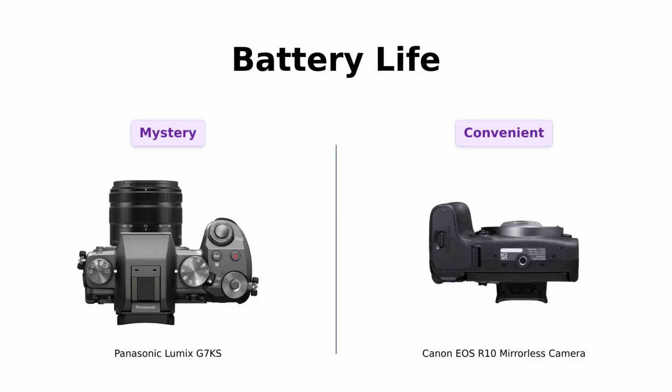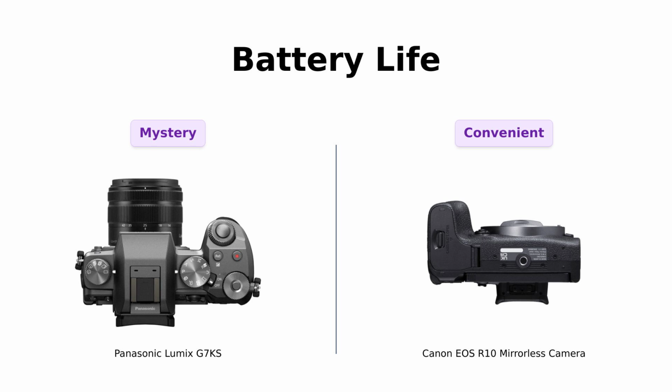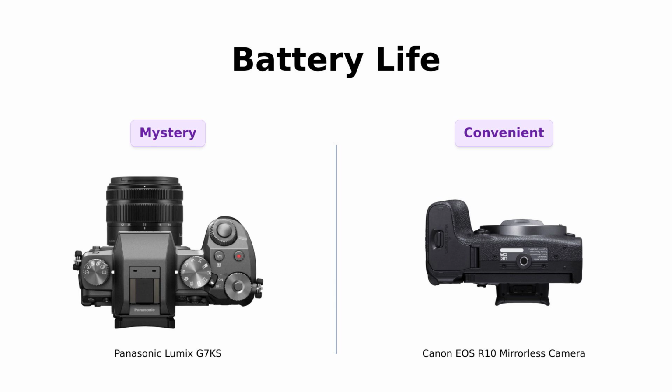Let's talk about battery life. Because nothing ruins a good photo op like a dead battery. The LUMIX G7KS is all about unwiring your creativity with integrated Wi-Fi sharing, but it doesn't mention battery life, so that's a bit of a mystery.